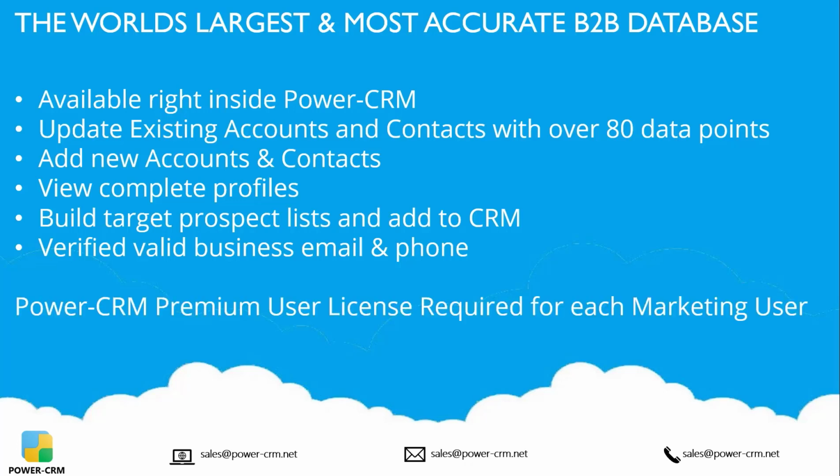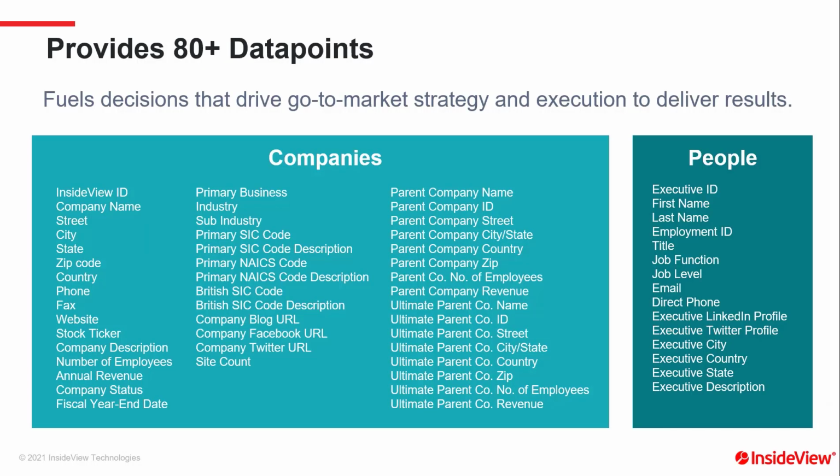Again, the Power-CRM Premium user license is required for each marketing user to obtain the InsideView Insights, i.e. now Demandbase Sales Cloud product that's embedded inside Power-CRM. I mentioned that there's over 80 data points. Here is a slide that'll show you the data points about accounts or companies, as well as the data points that you get on a contact record.